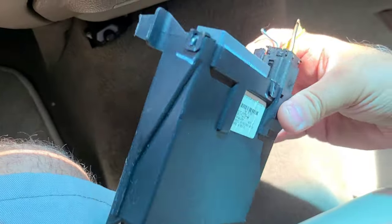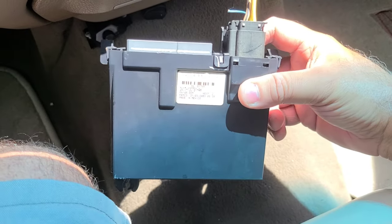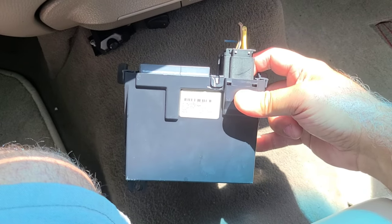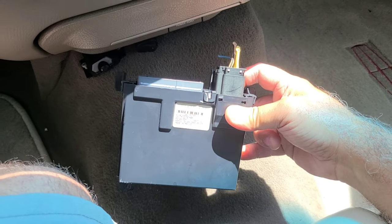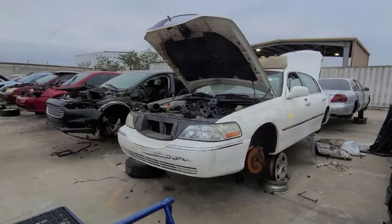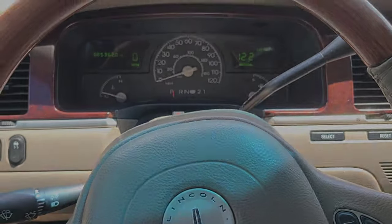Used to be this was either a pocket item at the junkyard, or you might get them for 20 bucks, 30 bucks. Now, you're lucky if you find them for a minimum $80 on eBay. Local junkyard, if you remember from my previous video, only has one Lincoln Town Car right now, and it is a water damaged town car. I'm not even going to bother going to the junkyard for that because, well, again, water damage.